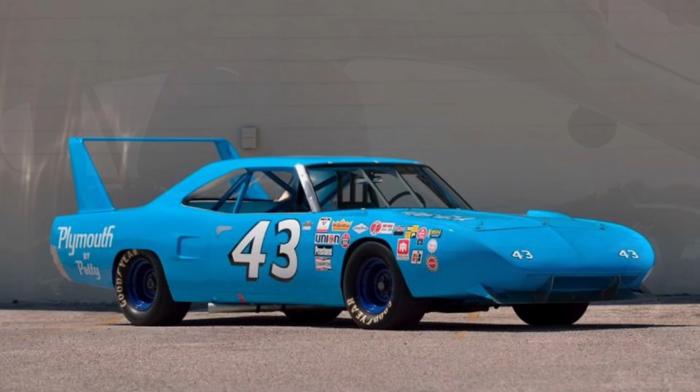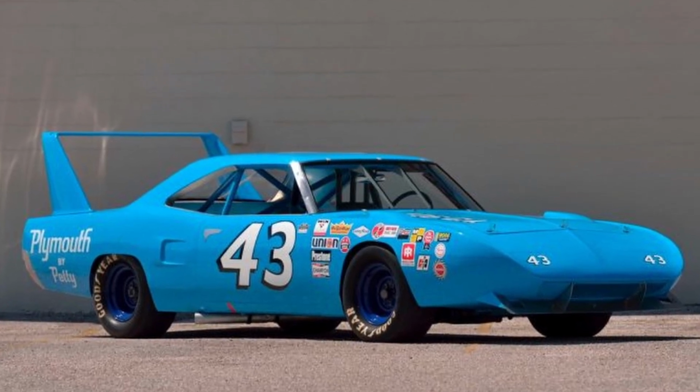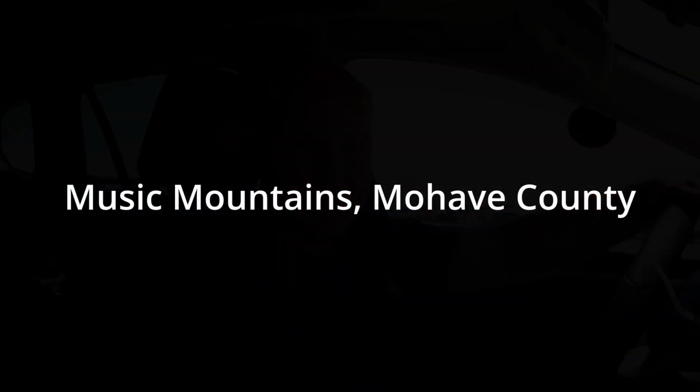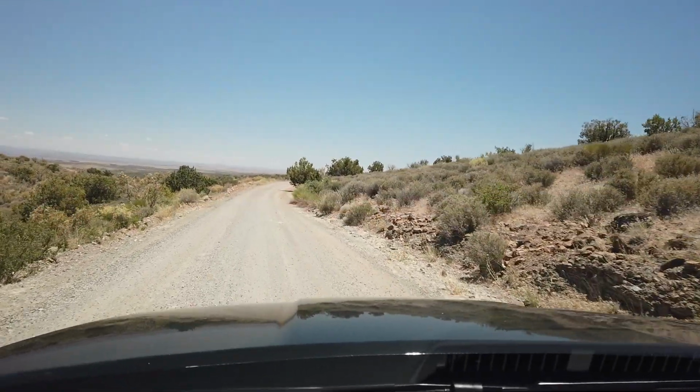I'm really looking forward to this. I've seen the Disney Cars movie 100 times, watching it with my kids when they were younger. And Mr. the King, the Superbird, Richard Petty, he voiced it, and his wife voiced his wife there as well. That was lovely. So let's get down the road. It's no longer a Grand Canyon tour. It's Route 66.